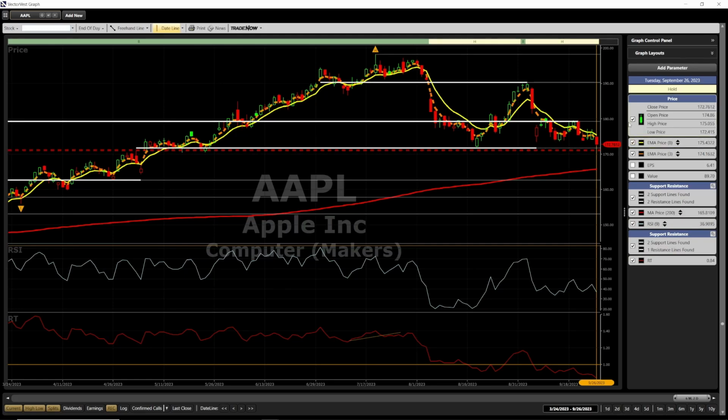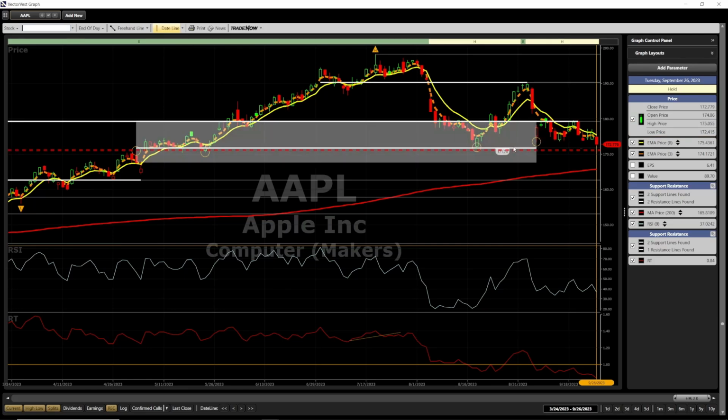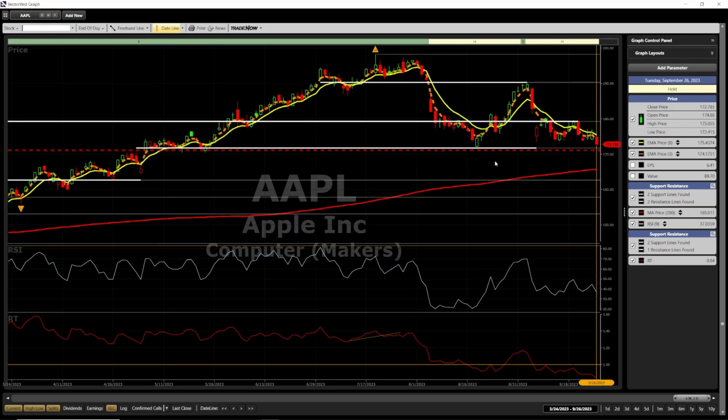If we notice, today's low is at 172.41, so hopefully we can find some buying pressure in the near future. Now my key level is right at the support level here at 171.74. We do see that zone going to the downside quite a bit into the 160s. Now the 200-day moving average does sit at 165.81.